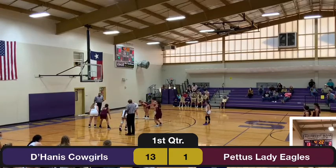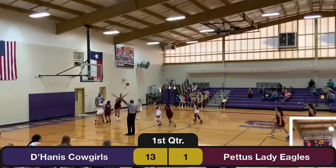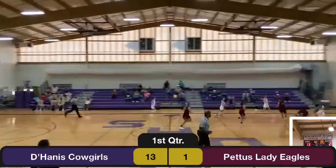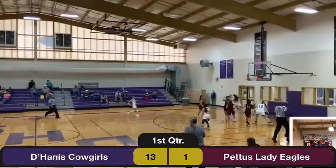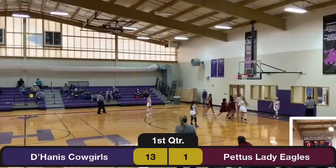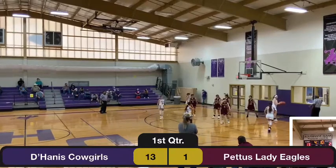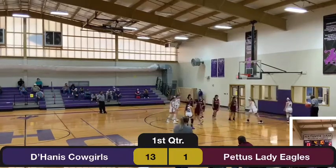Morin's second shot is up, and off the front of the rim, rebounded by Kaler. Kaler takes it up the court and it's going to take it all the way in and off the backboard. Carter's there to regain it and puts it up, but it's going to be out of bounds. And it's going to remain with the Cowgirls.